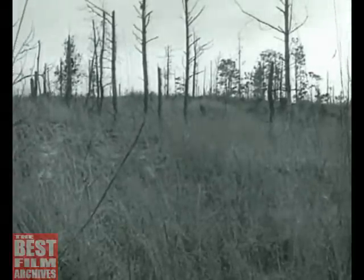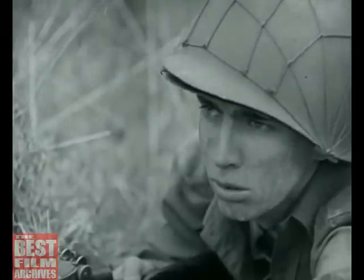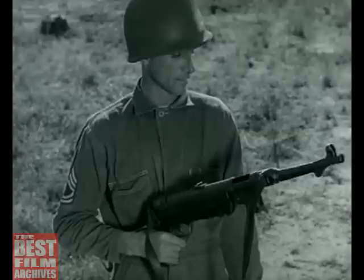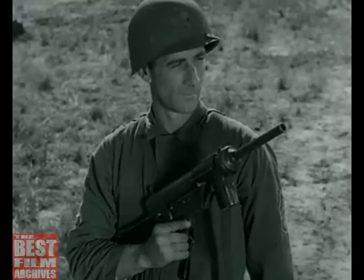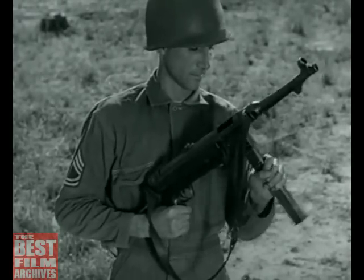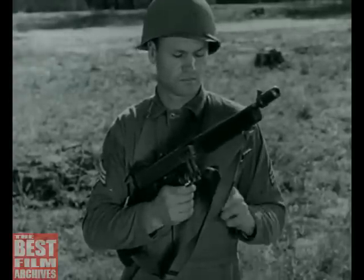Well, so it does have a high rate of fire. Does that mean it's a better fighting weapon than ours? Here's where we get the answer. These gunners are all expert and have been hand-picked to give us a fair test. The submachine guns will fire first, 20 rounds each at 75 yards. Load. The German 9mm machine pistol called the Schmeisser against our Thompson caliber 45.